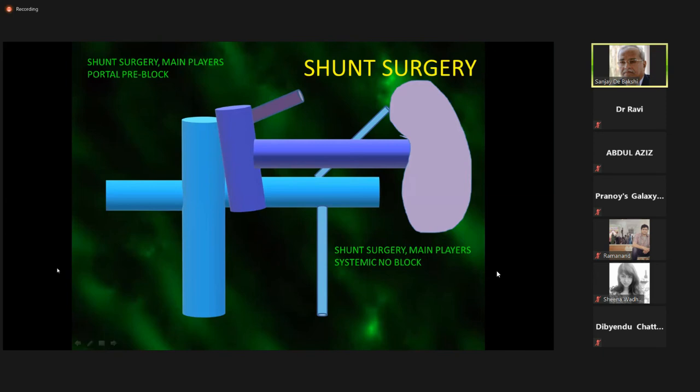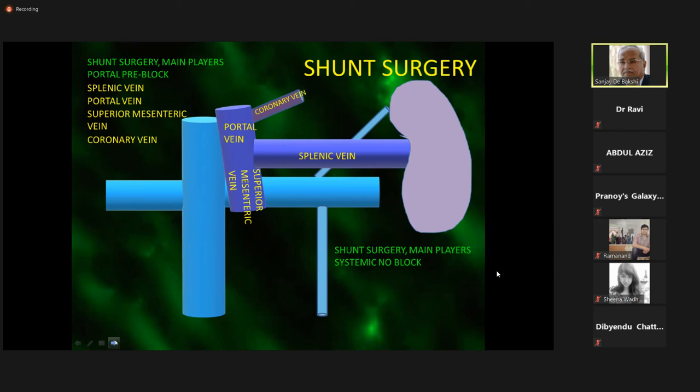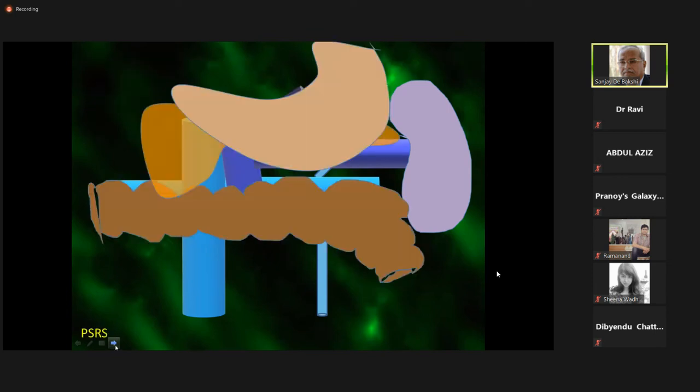Right. Now, in a shunt, what are the main players? Shunt surgery, main players, portal pre-block. You have the splenic vein, you have the portal vein, and you have the superior mesenteric vein. Yes, of course, you have the coronary vein as a pre-block. In shunt surgery, the main players with no block are the IVC and the left renal vein. So these were the structures that you could use.